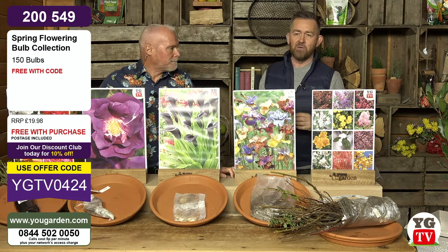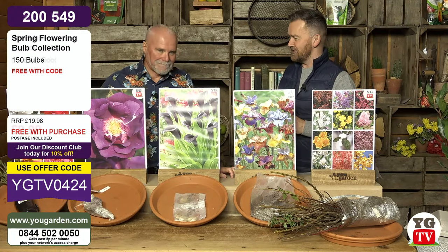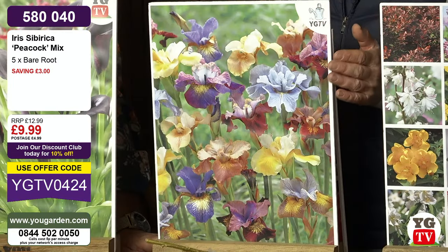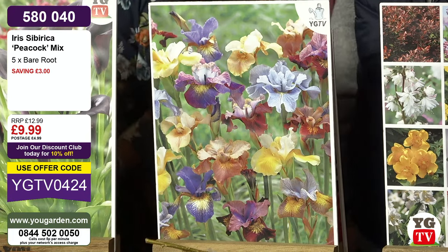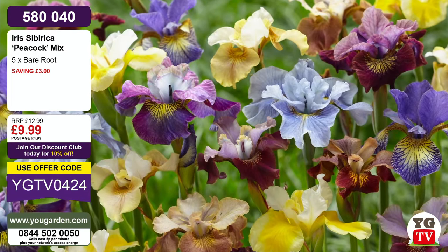Adam, when you were talking about the show, you said, oh, I love the iris. And this is called the Peacock Mix. I think that's a perfect description. Look at the colours and their little faces on these. These grow like weeds as well. They really do. They are probably the easiest iris you can grow. They spread out as time goes by to make bigger and bigger clumps.